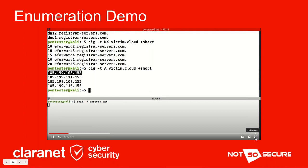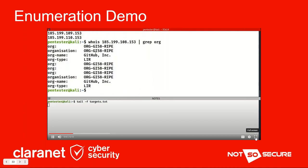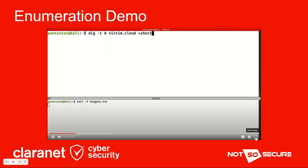The A record points to 4 different addresses in the same range, and we can see who owns those just by running a quick whois lookup. And we can see here that that points to GitHub. So our target is using GitHub Pages to host their site.